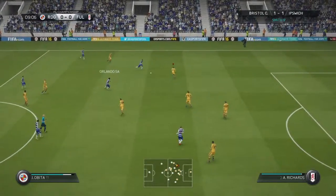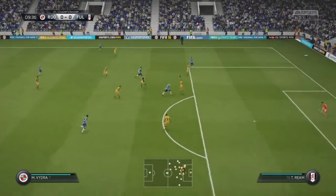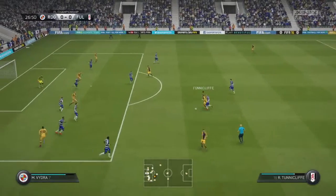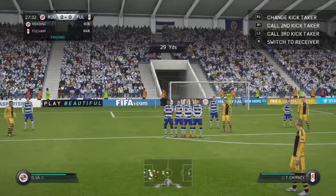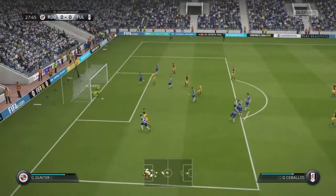Oh dear. Oh my. They could play a free ball hit. No? Okay. No. Oh dear. Stop it. Oh, good save by Lonigan, Tunningcliffe. You've been fouled there. Come on, that's a free kick. Obviously, that is a free kick to us. It'll be difficult from here. I'm not going to lie. Carney. Oh, it's a really good save by the goalkeeper.